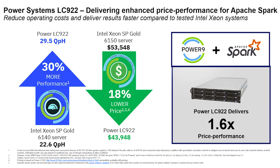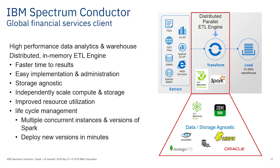And this is one of the benchmarks we've done on that Power 9 generation of systems, showing the benefit of driving down price performance for pure open source Apache Spark. And we certainly expect that optimized versions, as we work with Databricks Delta Lake and other evolutions of Spark, will continue to get great results on these processors because they're really tuned for high throughput workloads.